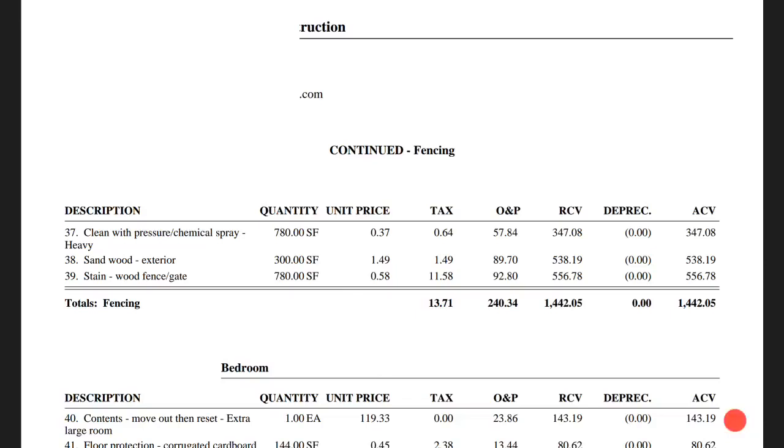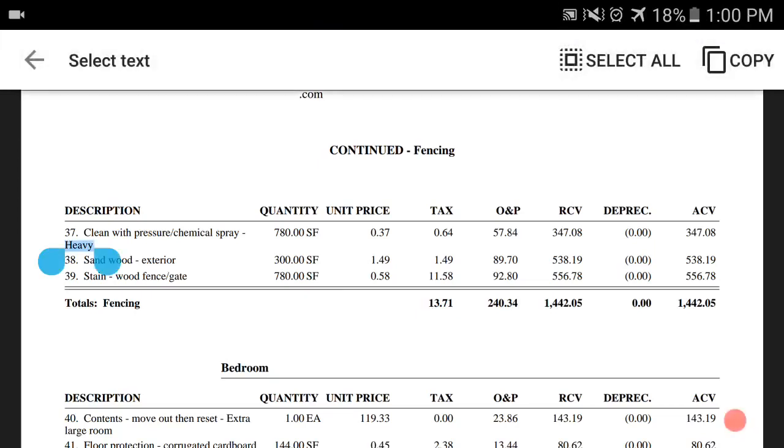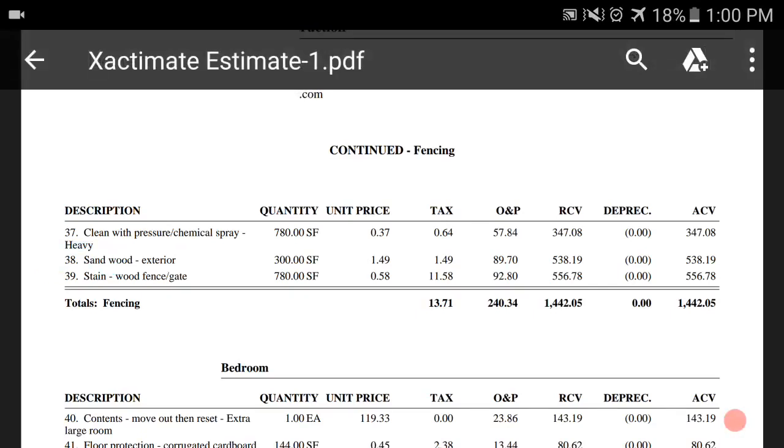The pressure cleaning is not always going to bring it back. And notice that we have pressure cleaning heavy. There's a regular heavy and a very heavy item to use for the pressure cleaning. Sometimes that can make a big difference. Again, they won't always agree with it, but if it's heavy, you should put heavy. If it needs heavy work, you should put heavy.